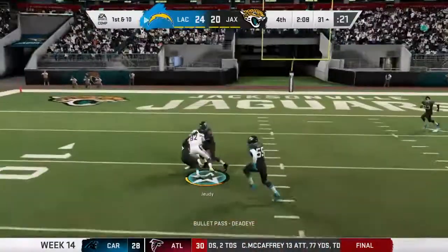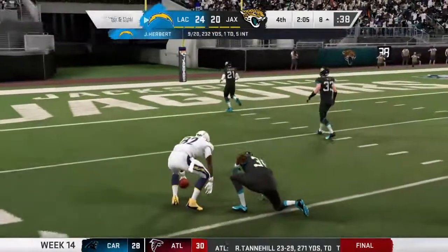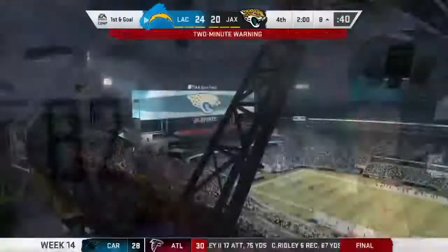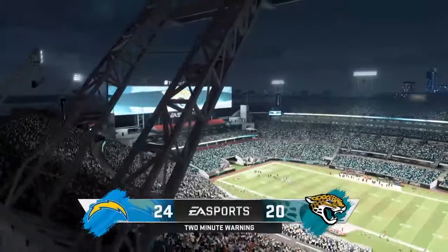Now a man open down the middle of the field. And he's brought down, but not before he reaches the 8-yard line. A good pickup there of 22. Fourth quarter, down to the final 2 minutes, and we've got a one-score game.